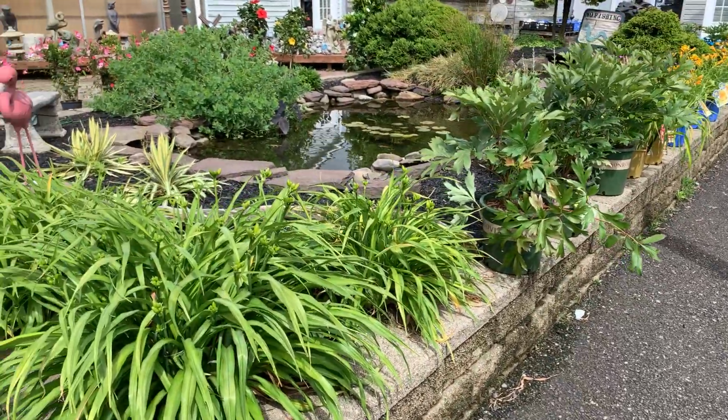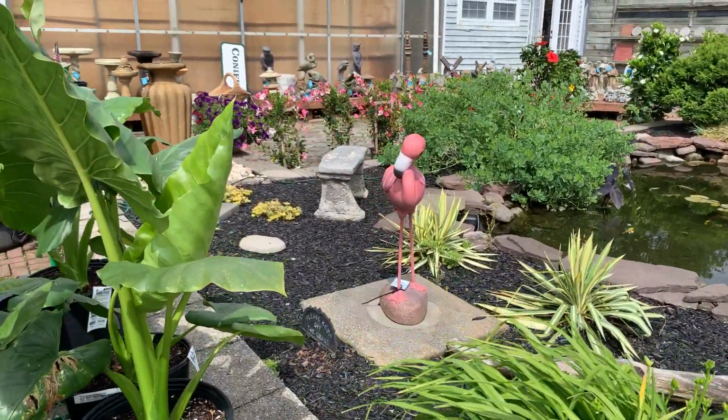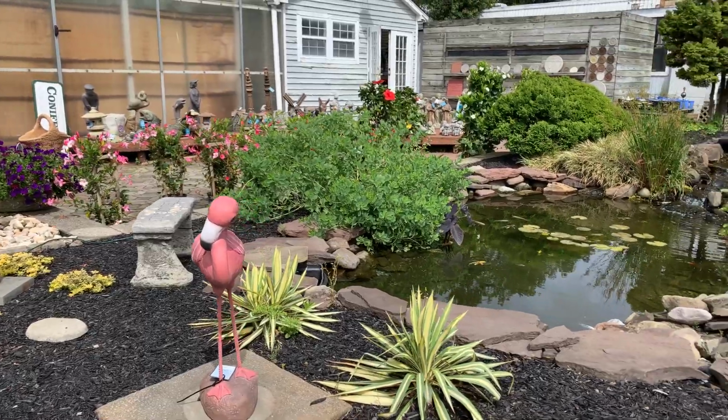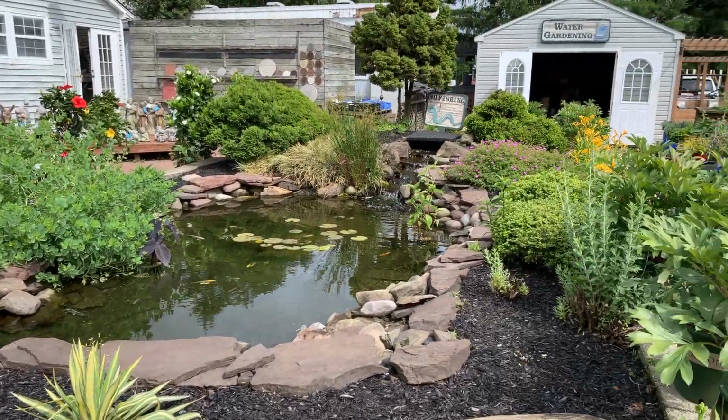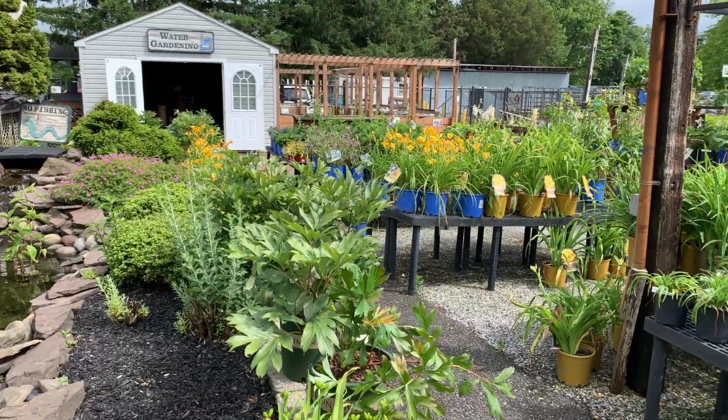What drives me crazy is when people ask, what's the difference between a daylily and a tiger lily? Why do you want a tiger lily? Because tiger lilies sometimes are a little messy. But daylilies will rebloom, and they have a lot of things.